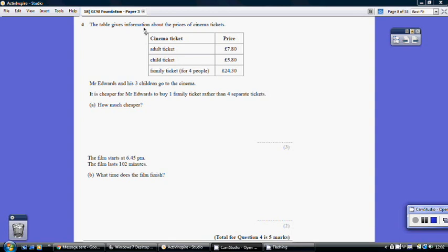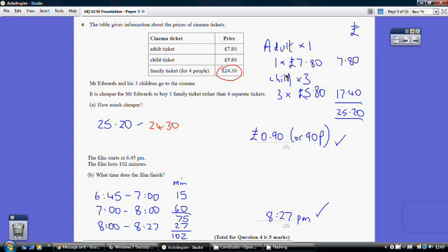Question 4. So this table gives information about the prices of cinema tickets. So adult tickets are this, child tickets are this, and a family ticket for four people is this. Mr. Edwards and his three children go to the cinema. It is cheaper for Mr. Edwards to buy one family ticket rather than four separate tickets. How much cheaper? Okay, so first of all, let's just go and work out how much it would be if you didn't use the family ticket.